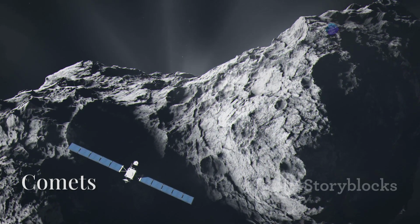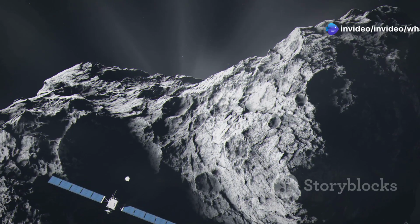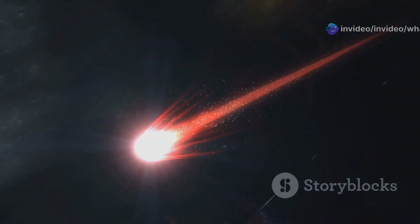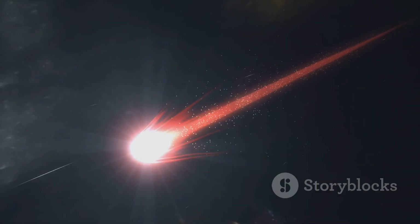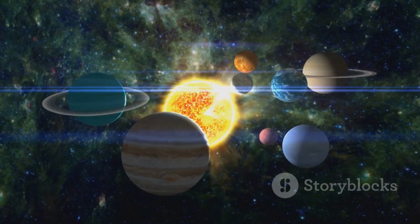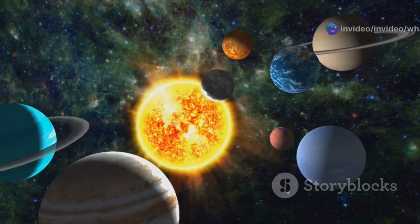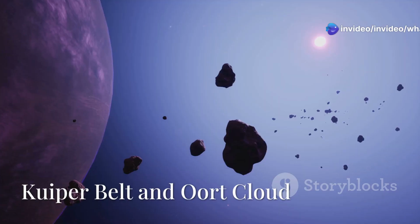Comets are fascinating objects made of ice, rock, and dust. They have these incredible tails that always point away from the Sun, thanks to the solar wind. Most comets originate from 2 regions, the Kuiper Belt or the distant Oort cloud.